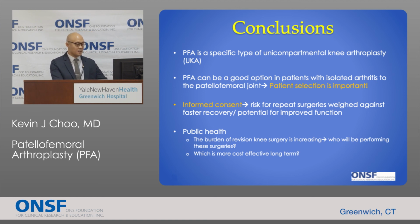And then last, we know overall that the burden of revision knee surgeries are increasing, and so when we consider, from a public health standpoint, a partial joint versus a total knee, it is also helpful to consider the risk for revision surgeries and what this costs from the individual perspective as well as to the healthcare system.